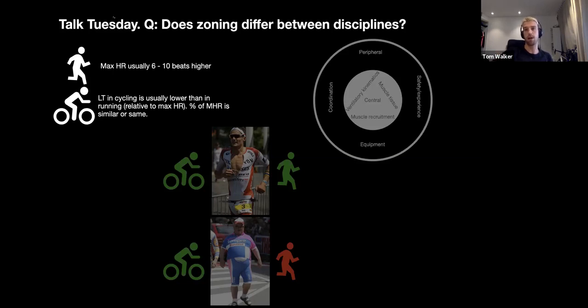Peripheral is what's going on around us. So within a max heart rate test or any type of test, you're always doing safety checks. You might not feel like you are, but you are. So you're thinking around your safety, you're thinking, have you done one before? Have you fallen off a turbo trainer before? Therefore, you don't really want to push max effort.